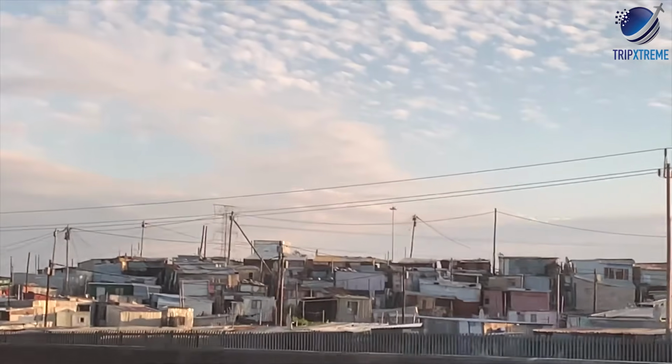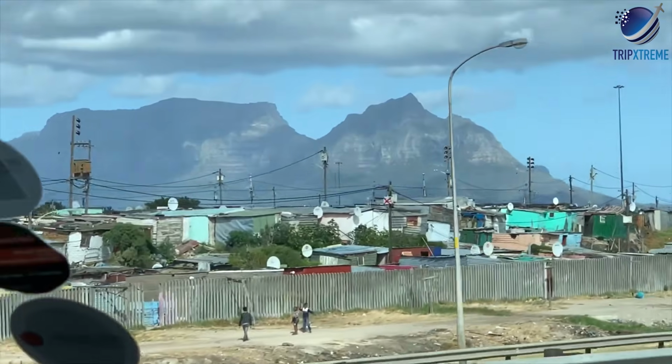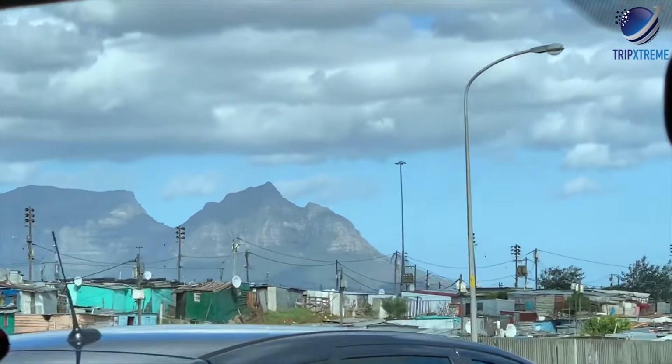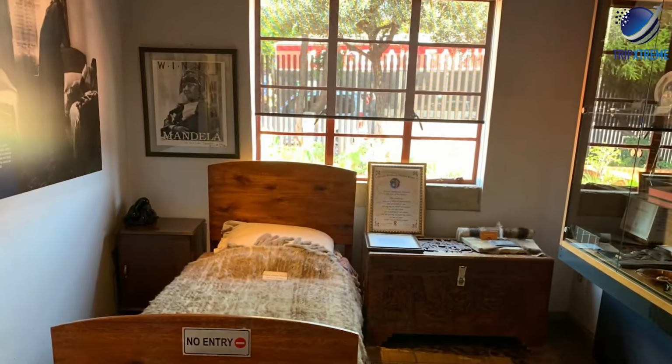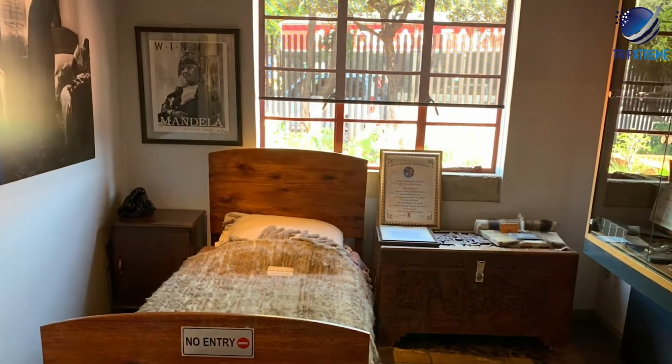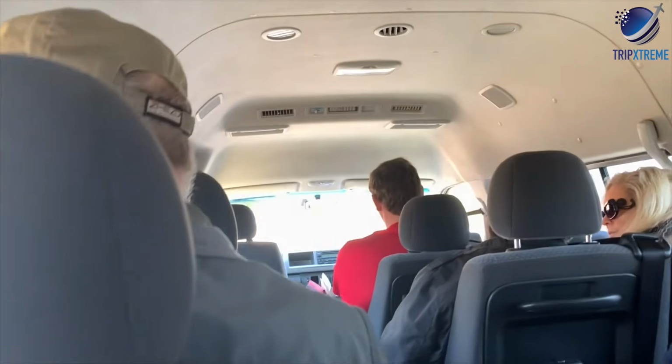The easiest and safest way to experience Soweto is on the full-day Soweto City and Apartheid Museum tour. A knowledgeable guide will take you into the shantytowns to meet the residents, and you'll have the chance to visit the famous Vilakazi Street and the former homes of two Nobel Peace Prize winners, Nelson Mandela and Archbishop Desmond Tutu, as well as explore the excellent exhibits at the Apartheid Museum.